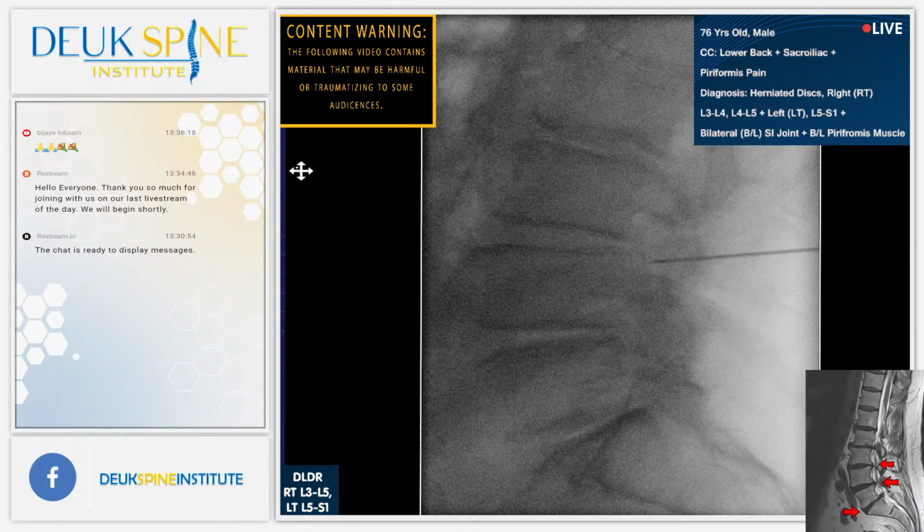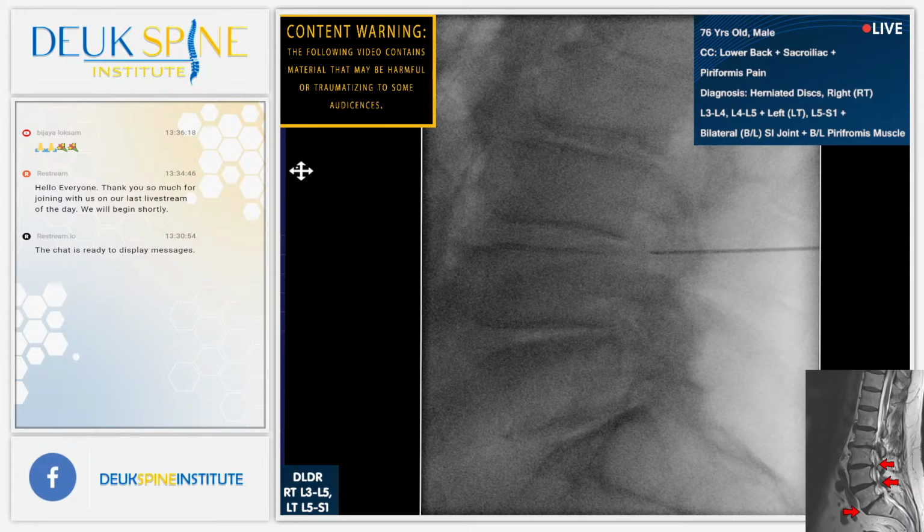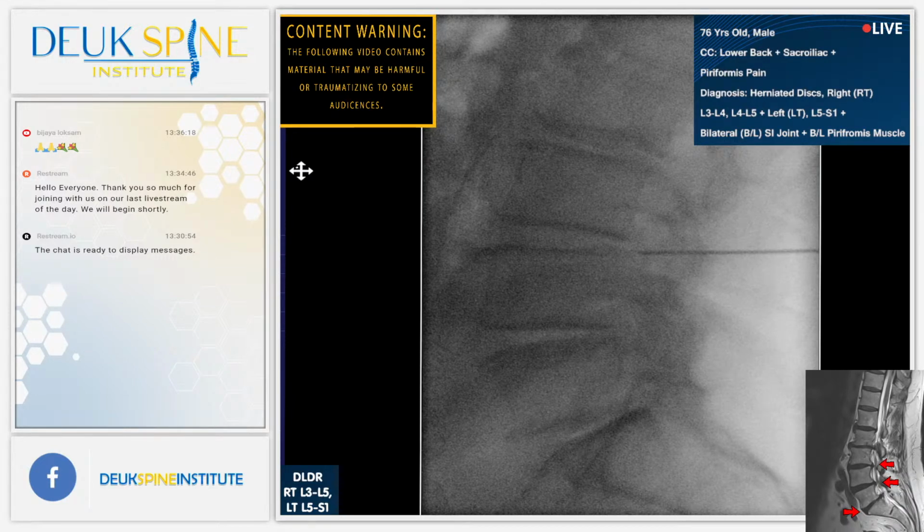Shot. So far, things are looking good. We're nice and lined up. Jordan has done a phenomenal job with the machine. I can actually feel the herniation.